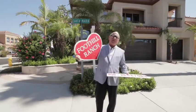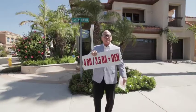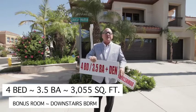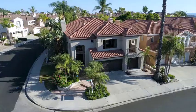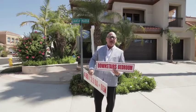It's in the hillside community of Foothill Ranch. We live just around the corner. This house features 4-bedroom, 3.5 bath. It says den, but really it's a bonus room, over 3,000 square feet. The address is 26 Santa Maria. It also has a downstairs ensuite bedroom and bath. Let's go inside.